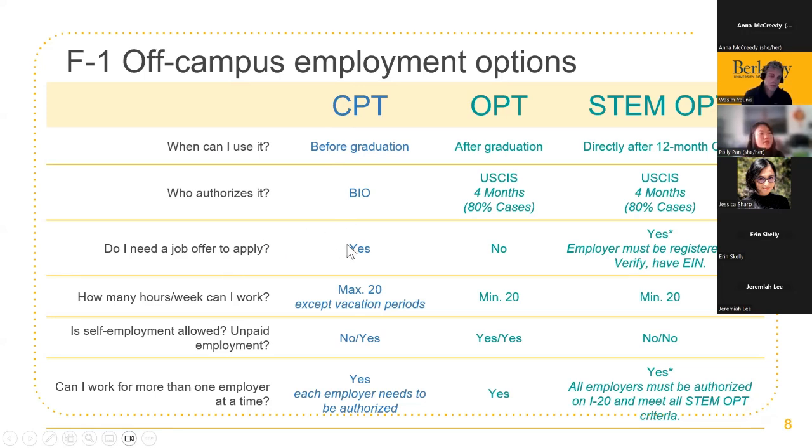Do you need a job offer to apply for this type of work authorization? Yes, you do. You need to secure a job. How many hours can you work? This is actually similar to on-campus employment. During spring and the fall semesters, you are only allowed to work part-time, up to 20 hours, while when school is on break, full-time or no limit.